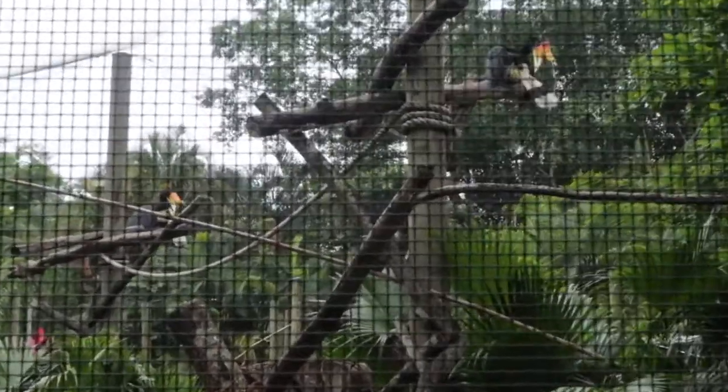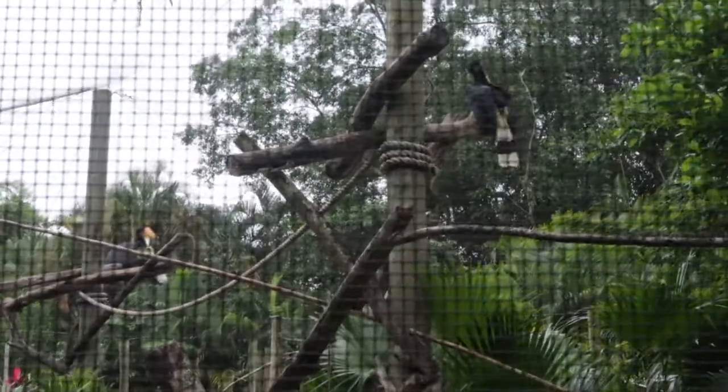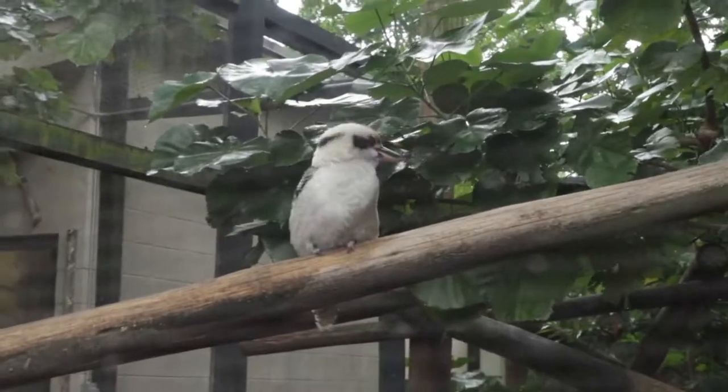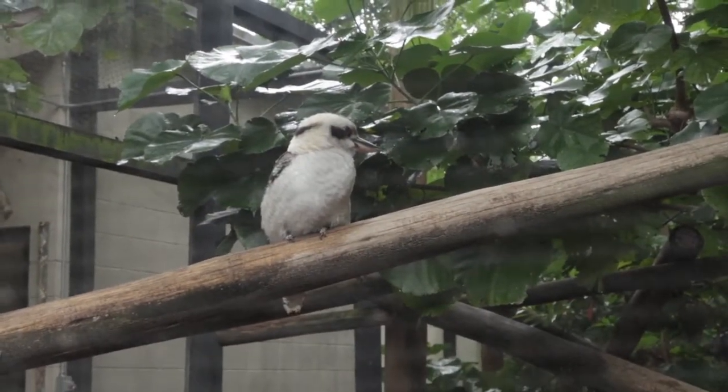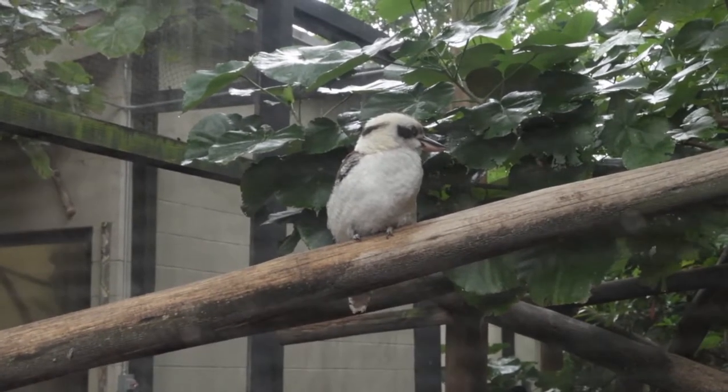Cool. Look at that. Look at that, Brady. Hi, birthday. Laughing kookaburra. Some kind of kingfisher. Oh, no, it's a kookaburra. There's a koala in there, I promise.